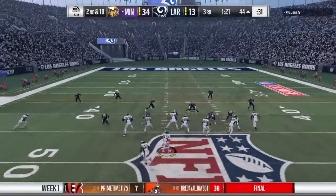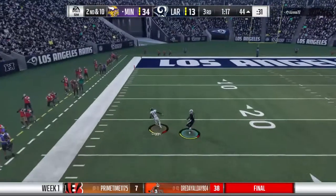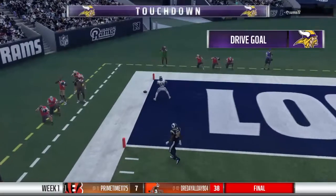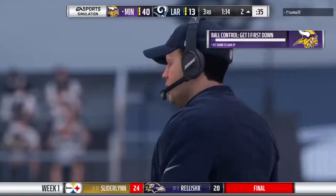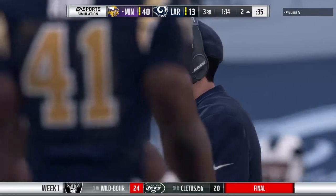On 2nd down, Bridgewater again. And he comes back with one complete. Touchdown, Vikings. Stephon Diggs, already his 2nd touchdown here in this opening weekend. And the Vikings are going to add on to their lead.